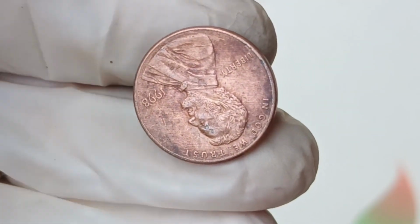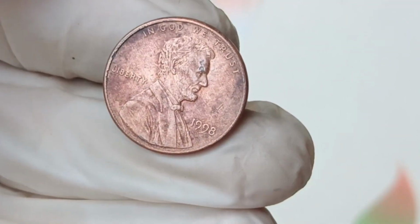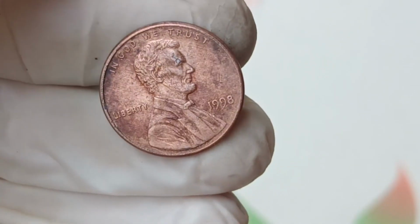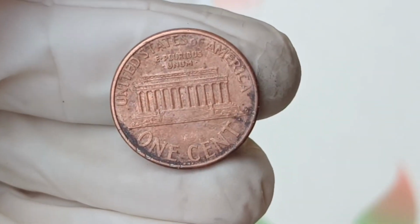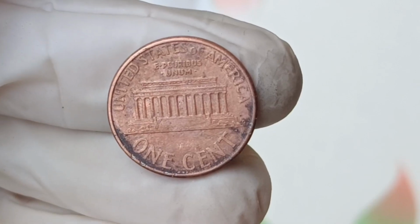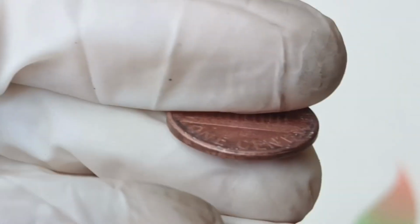Fast forward to 1998, and the U.S. Mint was still producing billions of pennies, but little did people know that hidden among them were rare and valuable treasures. Why some 1998 pennies are worth big money. The wide AM variety, a hidden treasure.